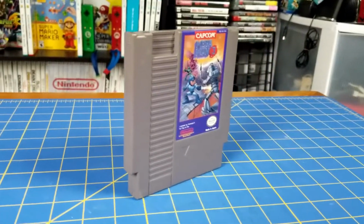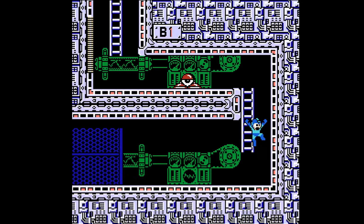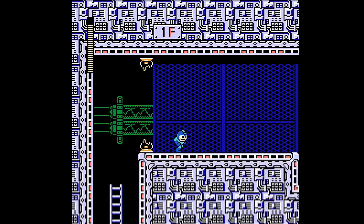Next up, it's the last game in our pickups video, and that is Mega Man 3 on the NES. So this is the third Mega Man game, and this is the first one where you can actually use the dog, and he helps you jump up to certain platforms. So this was always one that was cool, and I love checking out. These games are hard as hell. Very, very difficult games, but a lot of fun too at the same time, and legendary.